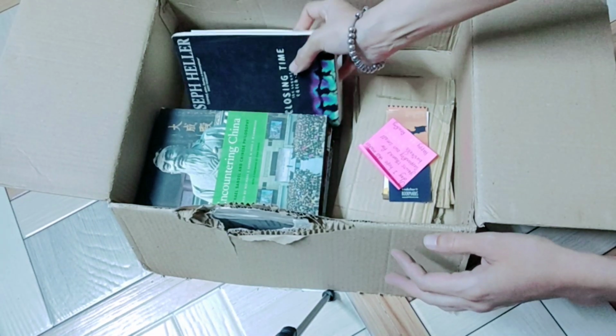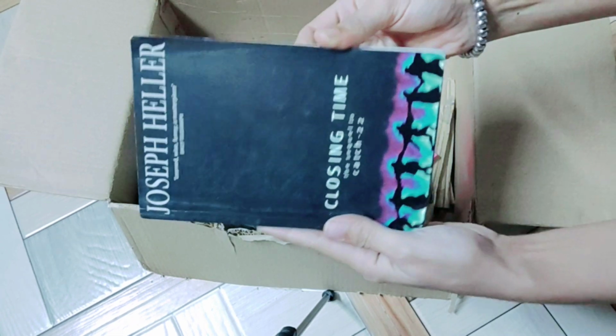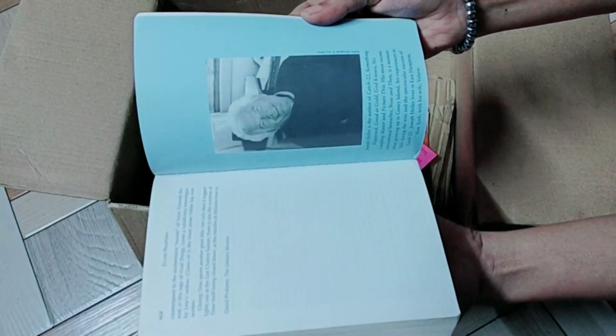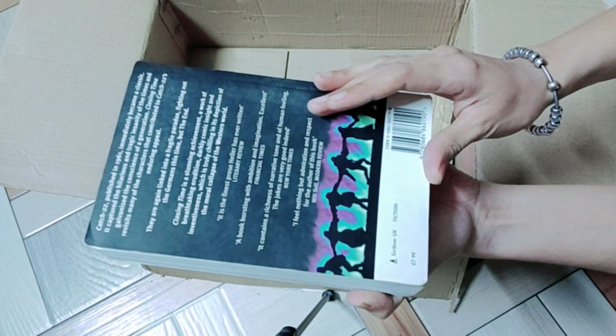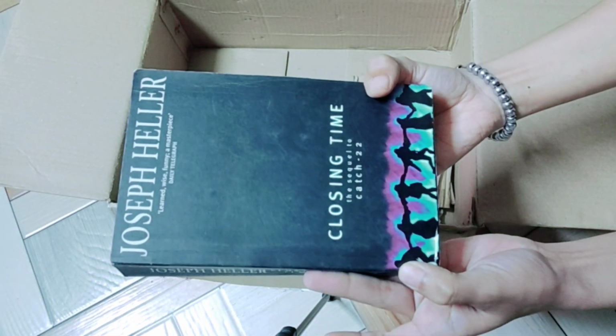Next is Closing Time. The cover looks old, it has a few scratches, but the pages are not pale. It is a sequel of Catch 22. Should I read Catch 22 first or shall I start with this? Do let me know in the comment section.